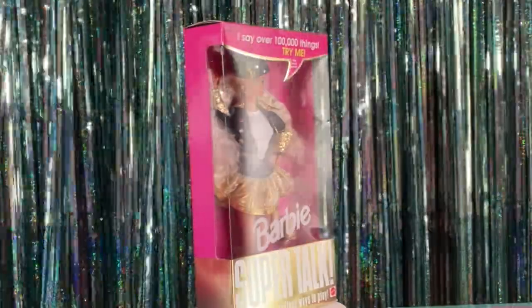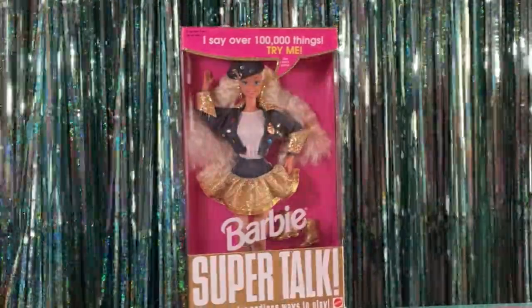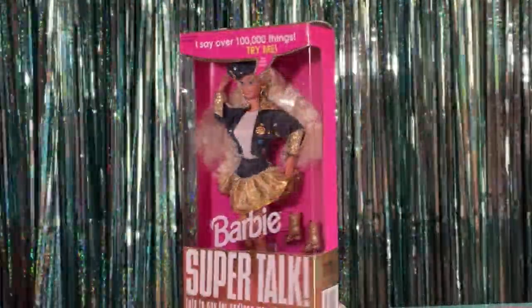Let's keep moving. Next up, we have Miss Super Talk Barbie from 1994. This was another one that my friend living in Atlanta found thrifting and got it for me.